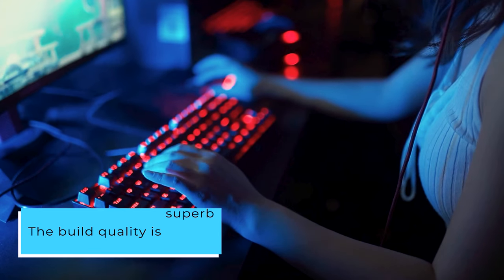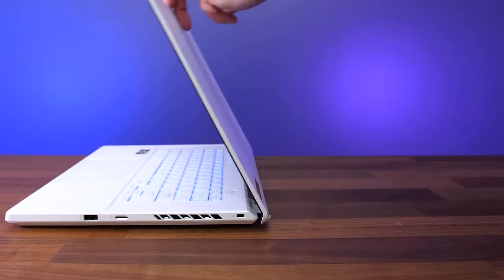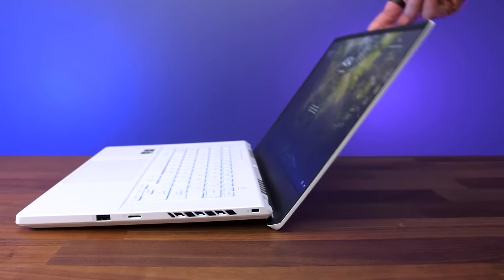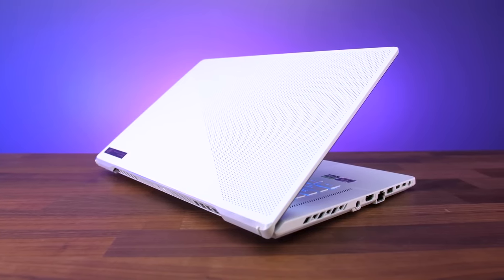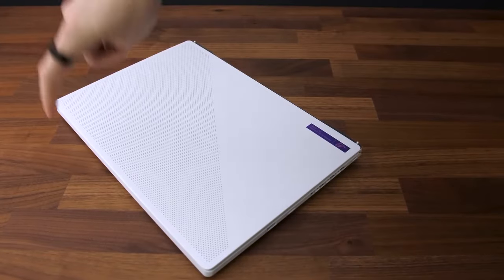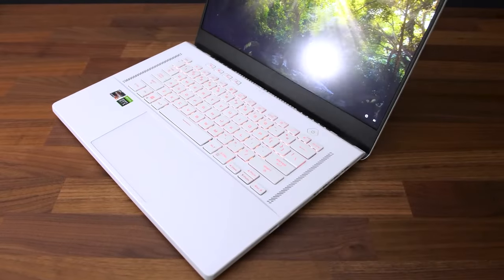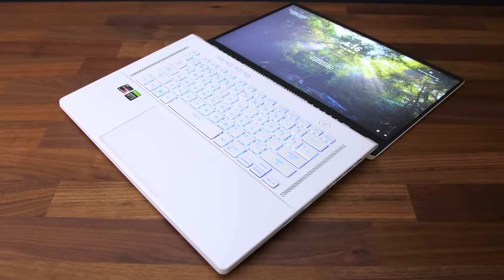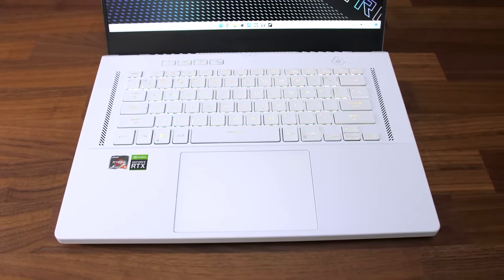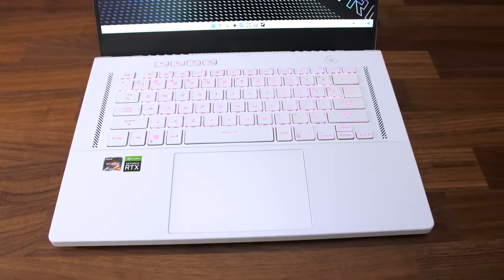The build quality is superb. The laptop feels sturdy and the screen has minimal flex when opening with one finger from the center or either corner. The input-output is sufficient and exactly what you would want from a gaming laptop. Three USB ports, a USB-C port, HDMI out, a full Ethernet jack, not one that pops out, and a combined headphone mic jack.